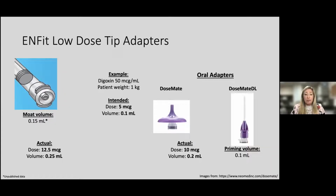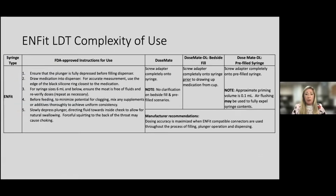So just looking briefly at the Lotus Tip Adapters, this is a piece that is novel to the infant system. NutriSafe 2 and the legacy devices do not require oral adapters for use, either for ability to administer orally or for dosing accuracy. And this is something that's a little different when we look at the infant low-dose tip, where the oral adapters are recommended to be used through the entire process.